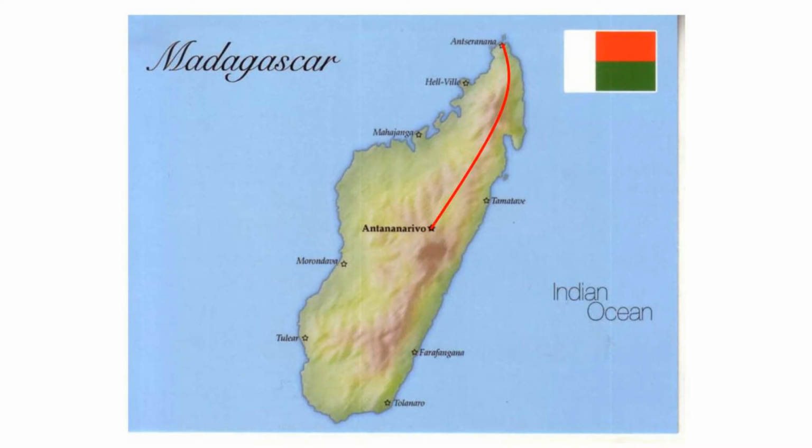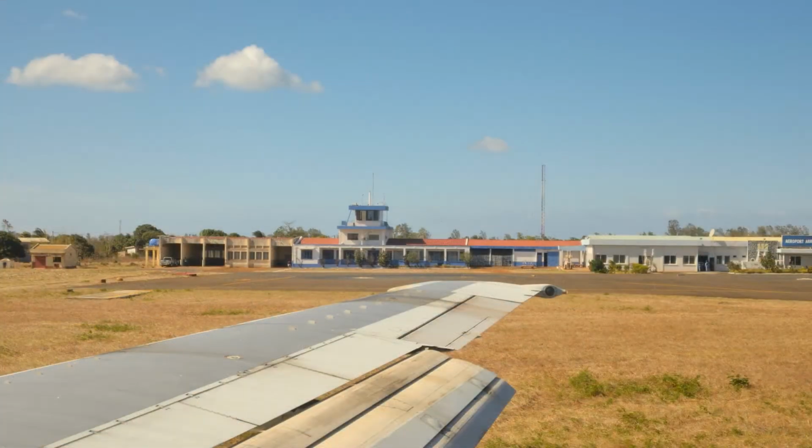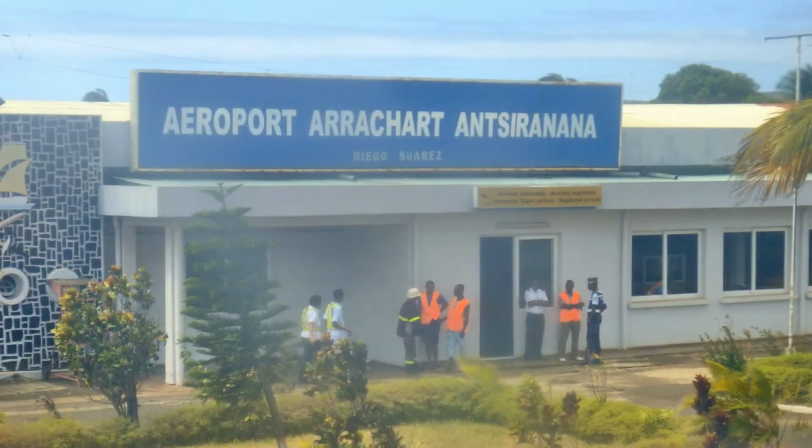We're heading to the northern end of Madagascar today. Rivers form sneaky patterns along the northeast coast. We have arrived in Antsiranana. Like many cities here, there's a European name, Diego Suarez, and a Malagasy one.